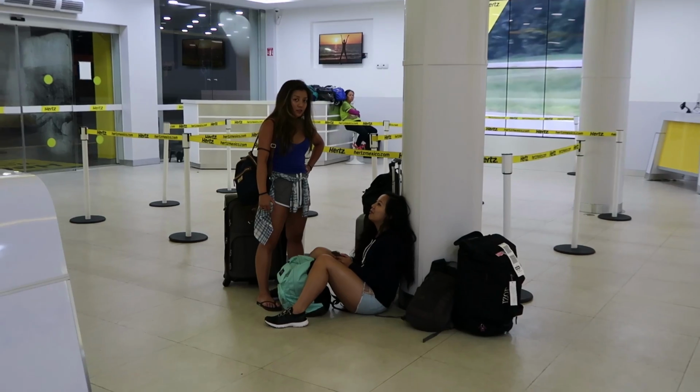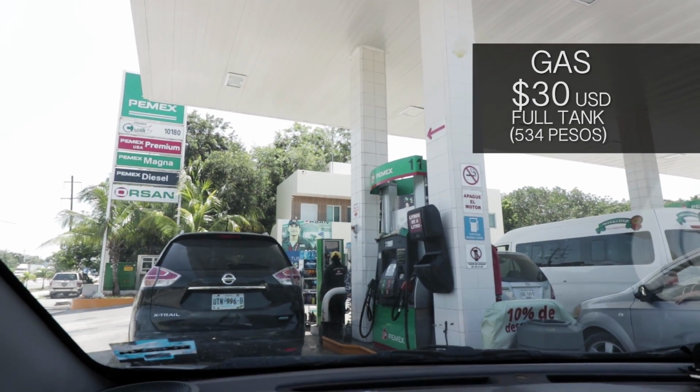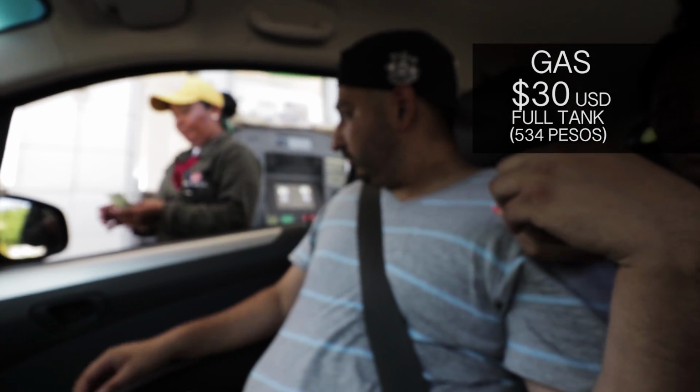Definitely not the best rate, but we were there for like 2 hours trying to get this rental car, and we were just like, forget it, we'll just pay for it. And we had to fill up our gas tank once, which was about 534 pesos. That's just over $30.